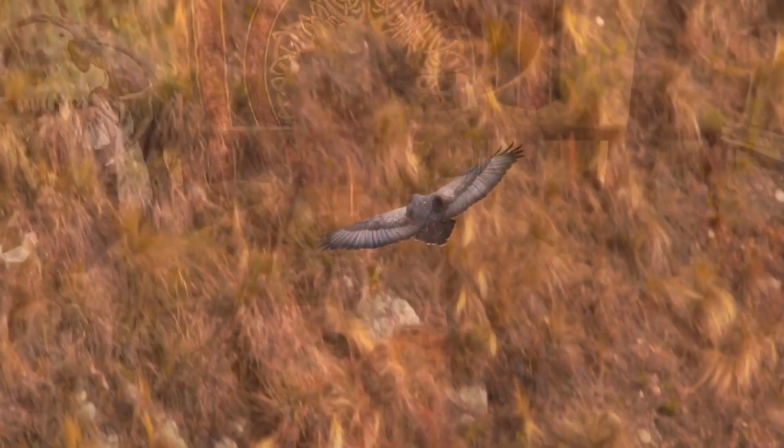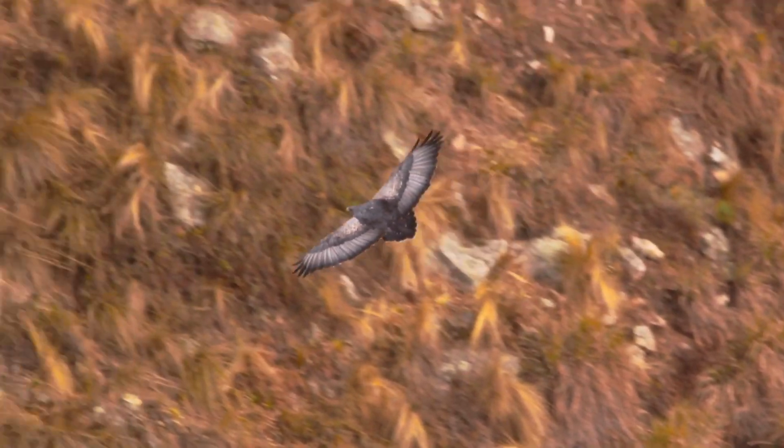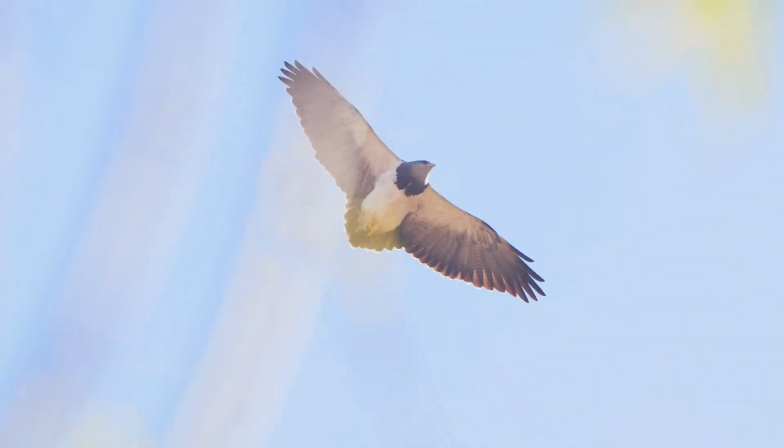They have broad, oversized wings. So their secondaries are so long. If you're looking at a wing spread out, you've got the primaries and then you've got the secondaries. The secondaries are so oversized that they line up with the tail.